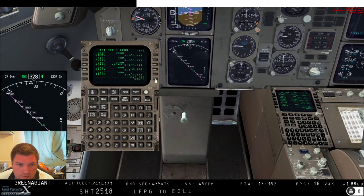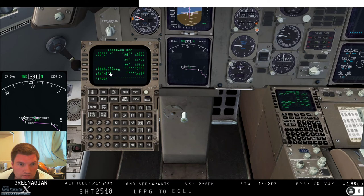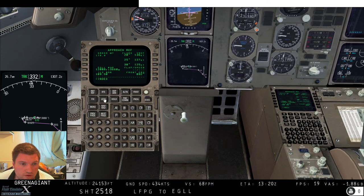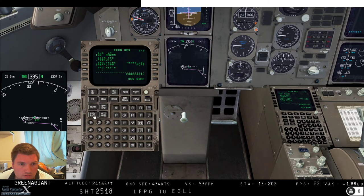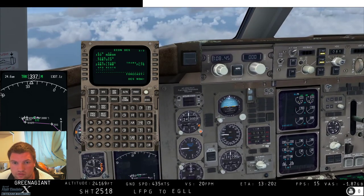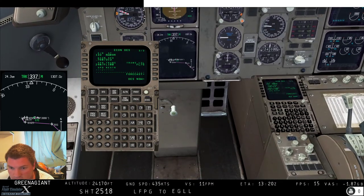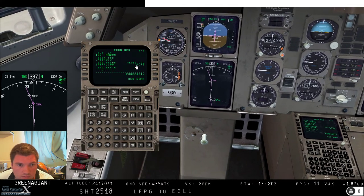Oh, that's how you step through. Yeah, there we go. That's fine. Right, that's exactly what I wanted. Approach ref, so we've got 125 knots as VREF. ILS is all on there. That should auto do its thing. Transition. It's auto flipped over to cruise condition, that's fine. Excellent, right, okay, I think we are, we're winning, mate.